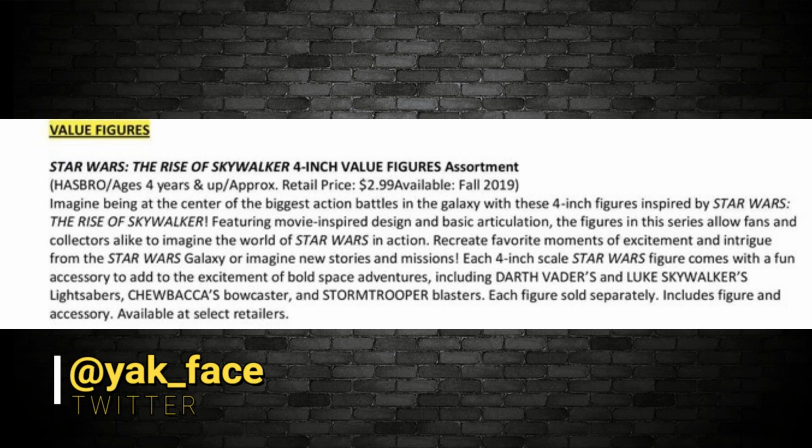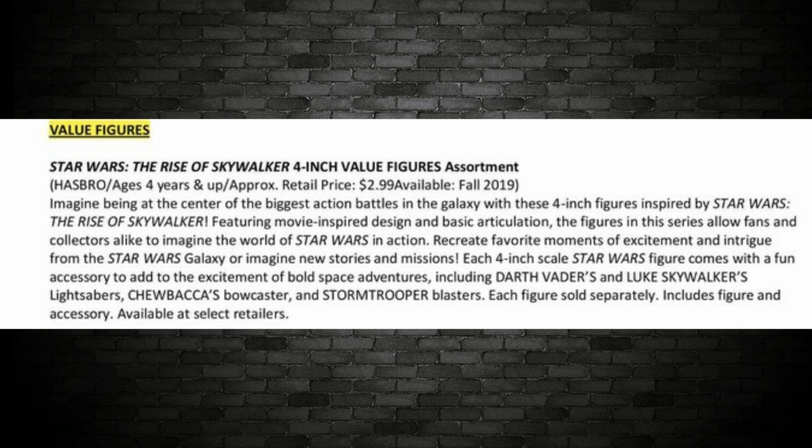bit of news via yakface.com, who found it in a press release from Hasbro. Check this out. I'll put it up on the screen. It reads, Star Wars The Rise of Skywalker 4-inch value figures assortment. Retail price $2.95. That's per figure. Imagine being the center of the biggest action battles in the galaxy with these 4-inch figures inspired by Star Wars The Rise of Skywalker, featuring movie-inspired design and basic articulation. The figures in this series allow fans and collectors to imagine what it's like in the world of Star Wars action figures. Blah, blah, blah. Available at selected retailers. There you go.